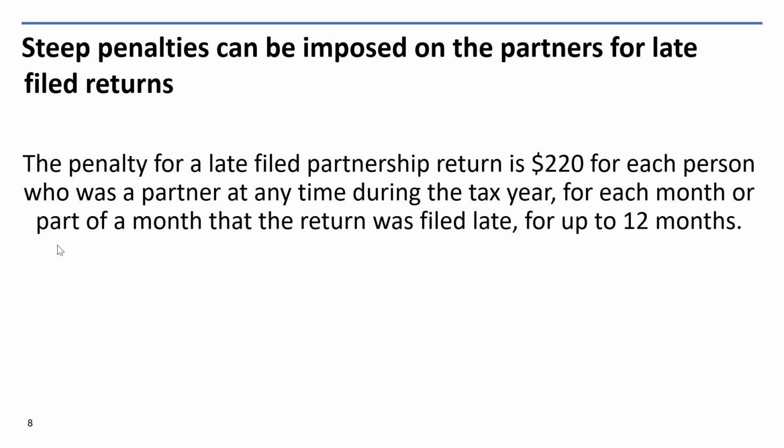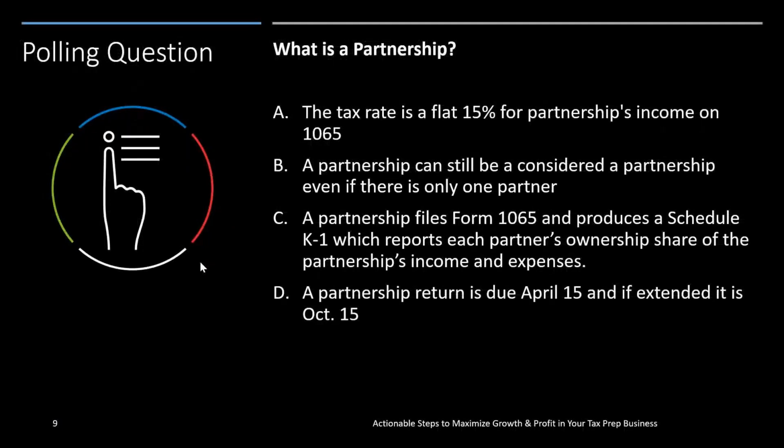A late filed partnership return, the last time I looked, I think it's $220 for each person who was a partner at any time during the tax year. And that can start to add up and continues for each month or each part month that it was filed late. So this might be a good time for a polling question on the next slide. What is a partnership? Let you guys read through that.